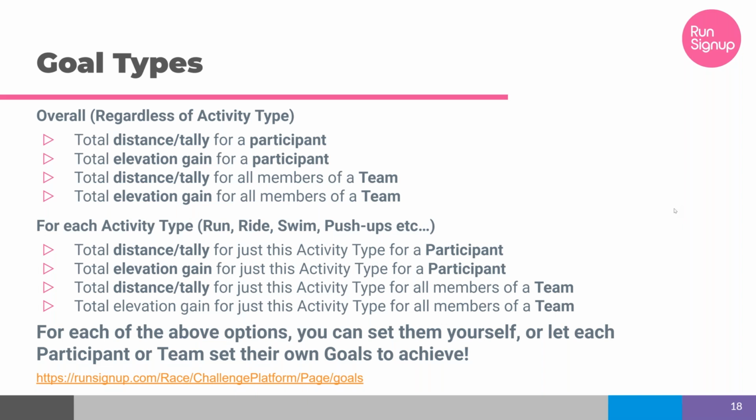It could be the total number of miles done by a participant, or the total elevation gain done for a participant. You can also set those up for teams, so that you may have a 1,000-mile challenge for individuals, but if they're a part of the team, their team page will have a separate goal of 5,000 miles, for instance. These are all very granular. You can do a ton of cool stuff here.